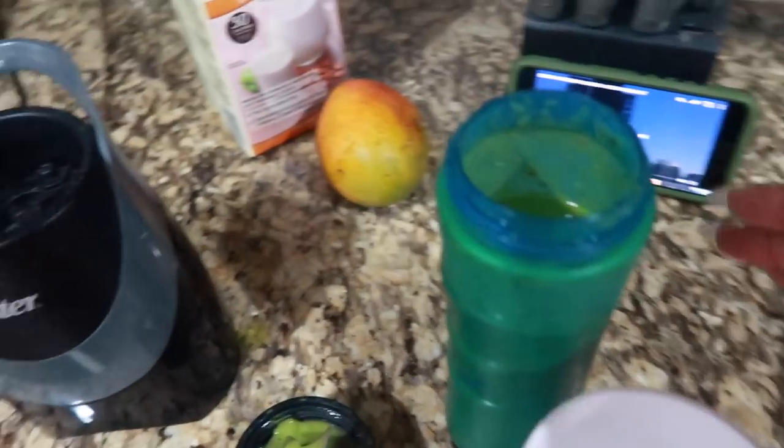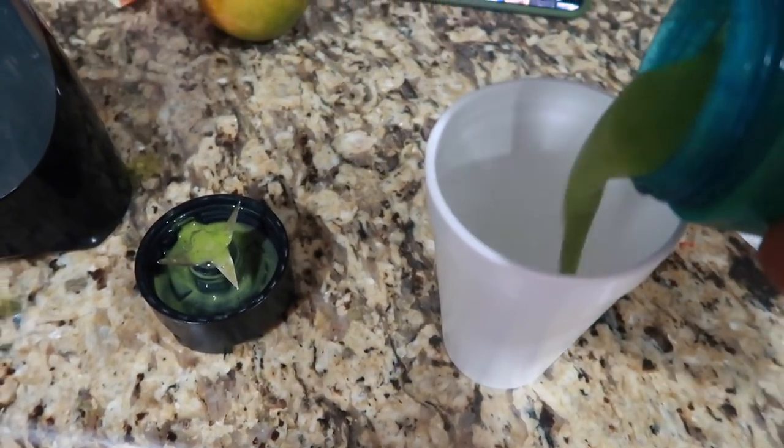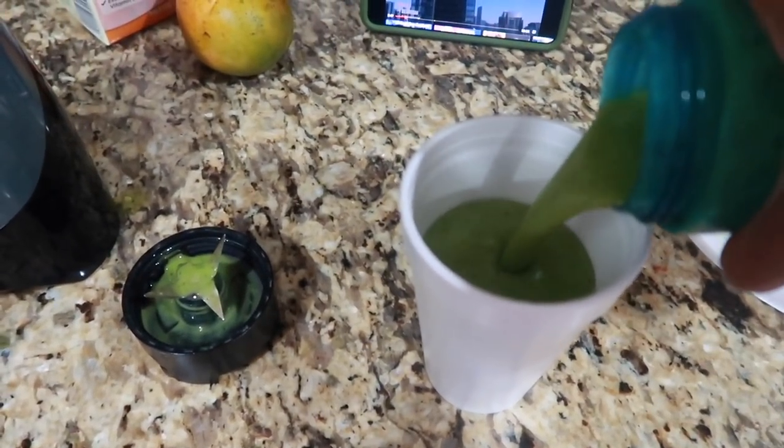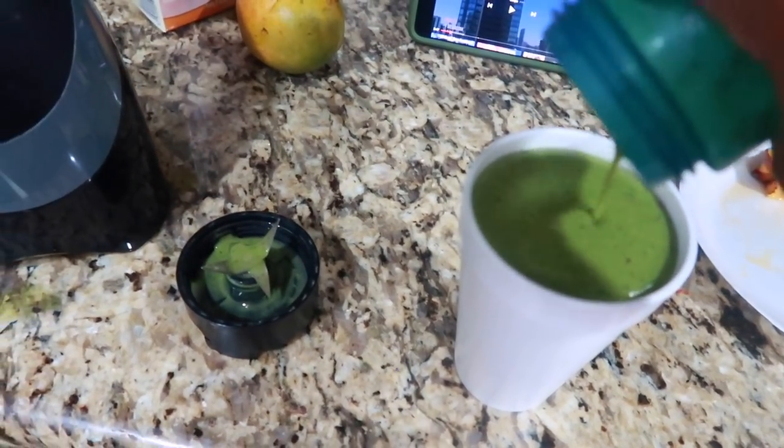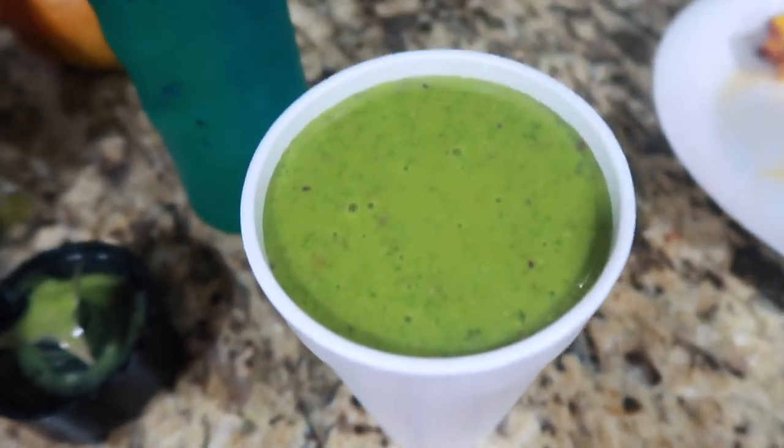So it's done. It tastes good. I always transfer mine into the styrofoam cup just because I don't drink it really fast. This one drink will probably last me about an hour. And it just keeps it cold in the styrofoam cup. So yeah. Yum.